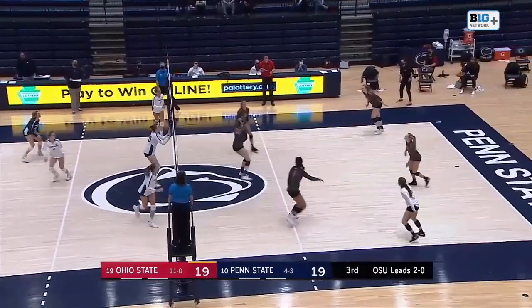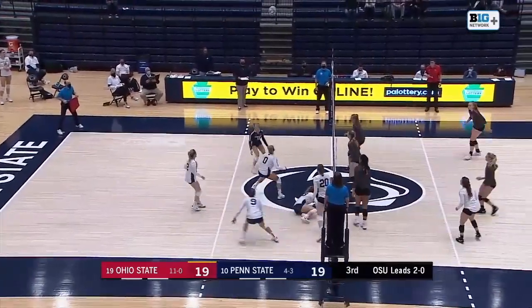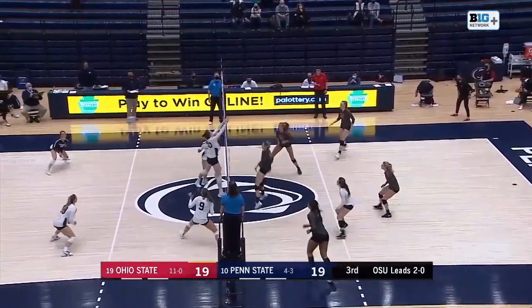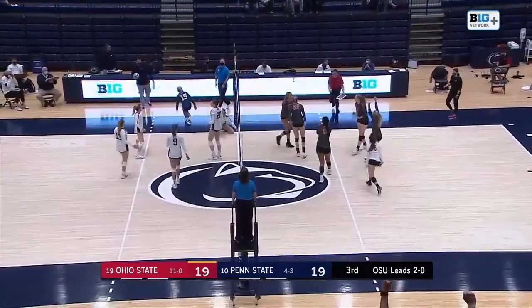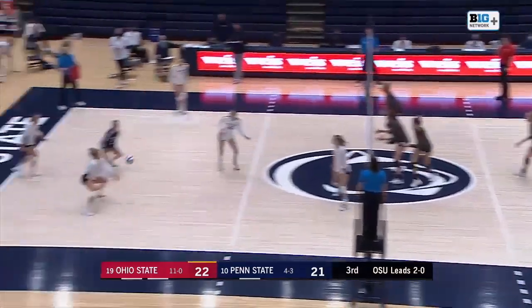Fitzpatrick. Murr digs that one. Set. Gonzalez. Roll shot. Nice dig. Blossom. Right side. Parker. Nice dig from Gruensfelder. Tip by Penn State. Kept in play. Left side. Fitzpatrick. Kill Ohio State. The libero. Murr to serve. She's been very good on her serves tonight.